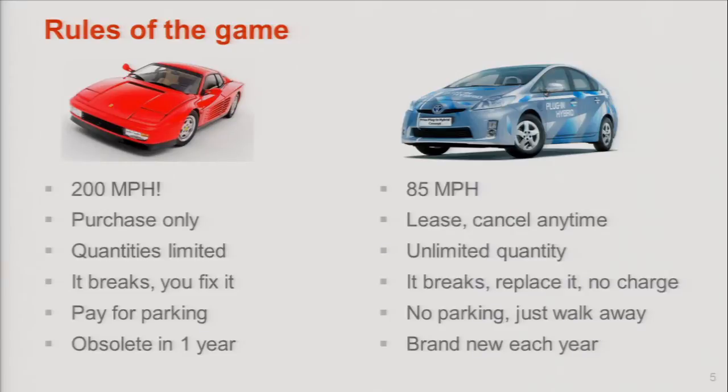Whereas the Priuses, at least in this game, can go about 85 miles an hour at top speed, but you only have to lease them, and you can cancel that lease anytime. And there's an unlimited quantity of the Priuses available. And if it breaks, the lease company will replace it for no charge. And then you don't really have to park it. You could just pull up to the curb and walk away when you get to Hollywood.